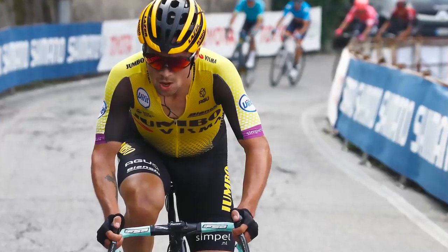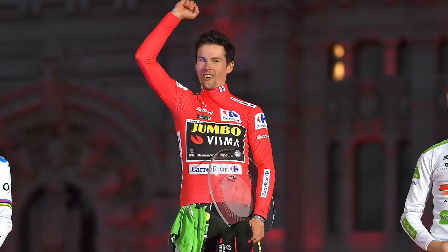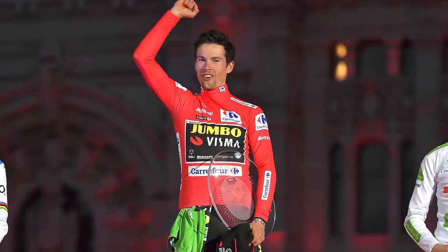Last year, it was looking like we might add another name to that short list of riders who have been able to win 2 Grand Tours in one season with Primoz Roglic. Roglic held the leader's jersey at the Giro for the opening week and went on to finish 3rd overall. He learned some valuable lessons and gained a slew of confidence, ultimately winning his first Grand Tour of his career at the Vuelta a España a couple of months later.